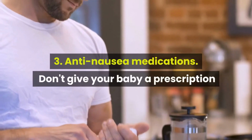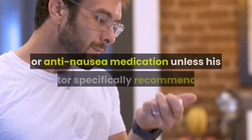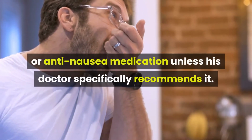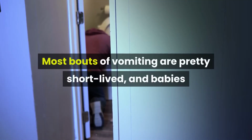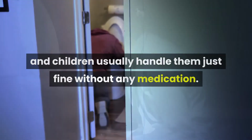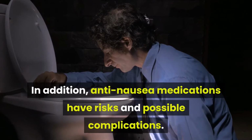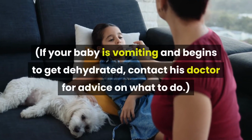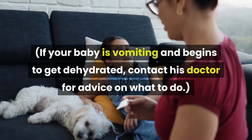3. Anti-nausea medications. Don't give your baby a prescription or anti-nausea medication unless his doctor specifically recommends it. Most bouts of vomiting are pretty short-lived, and babies and children usually handle them just fine without any medication. In addition, anti-nausea medications have risks and possible complications. If your baby is vomiting and begins to get dehydrated, contact his doctor for advice on what to do.